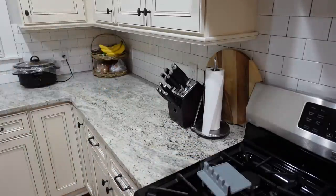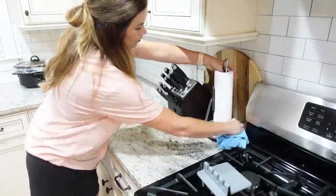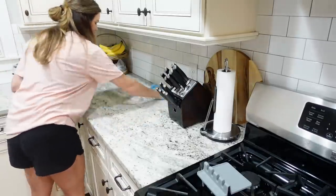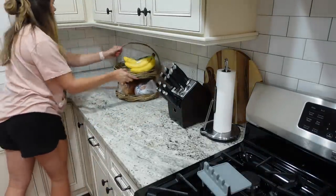Now here in this shot, you can see I actually have my crock pot working. I have dinner in the crock pot. I actually did this right before I started cleaning out the refrigerator, and I shared that recipe in last week's video.